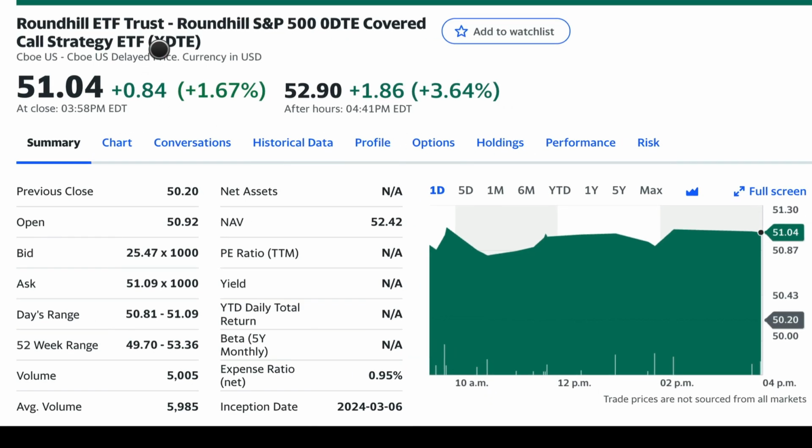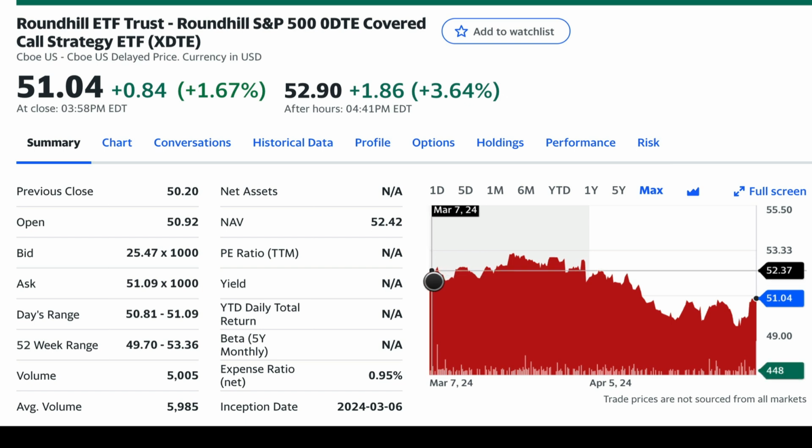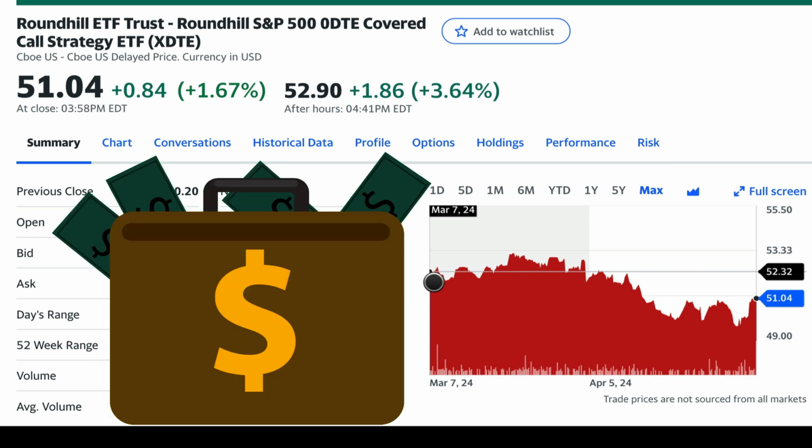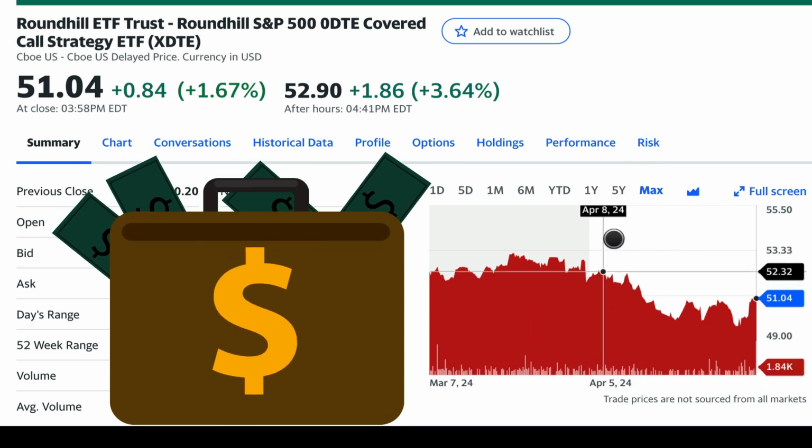This is the Round Hill ETF Trust. You can see the price right now is 51.04, and after market, of course, 52. We went up by about 3%. The weekly range is between 49.70 and 53.36, so it hasn't really moved too much. If you look at this chart, it was at 52 at one point when it started trading on March 7th, and right now it's 54. So with all the dividends that you've received so far, you haven't lost anything.